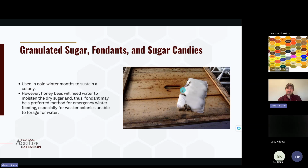One thing I do recommend is trying to use wetter fondants. If you're just feeding dry sugar, and I'll talk about this during the winter section, it requires a lot more energy and work by the bees to add water content to that sugar and break it down into a digestible form. So the best way to help your bees is to feed a wetter fondant or wetter sugar.